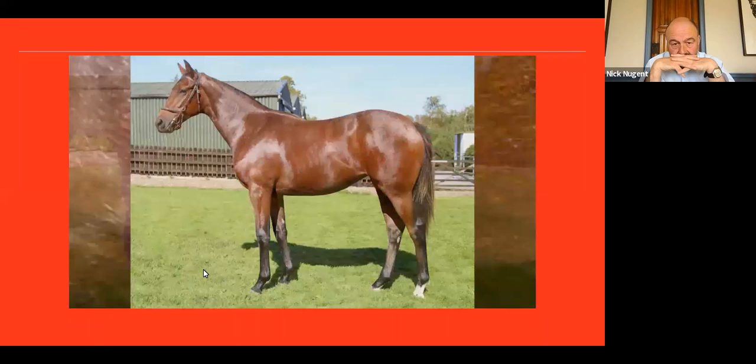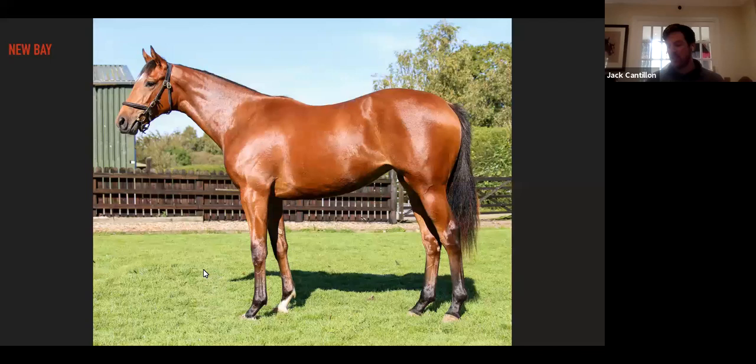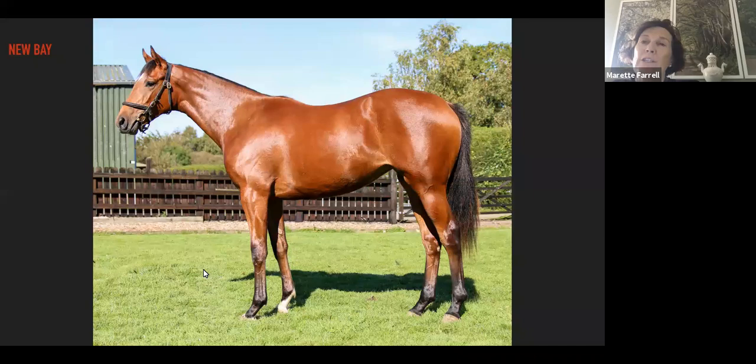That's the New Bay filly. Marette, what were your initial thoughts when you had a look at her? Actually, I thought she was quite a nice filly. She doesn't have the biggest walk in the world, but it's a very active walk. She's got some bone. She's quite balanced. She's got a good look in her eye. She's got a good forearm. Her front end to back end is balanced. Quite a nice gaskin and hip. So I liked her.